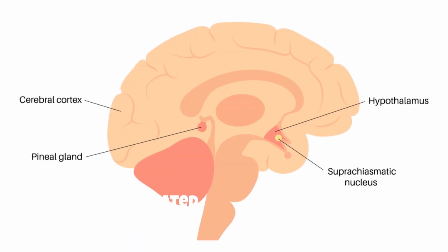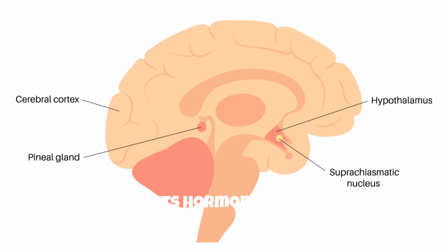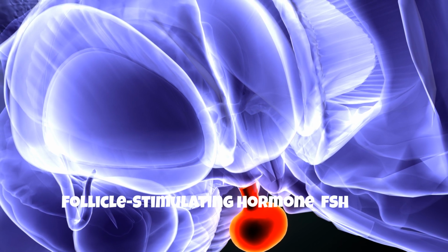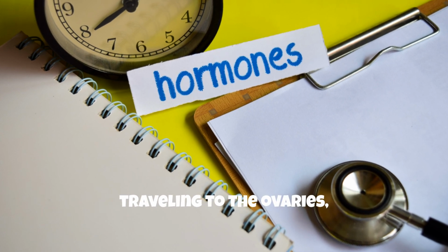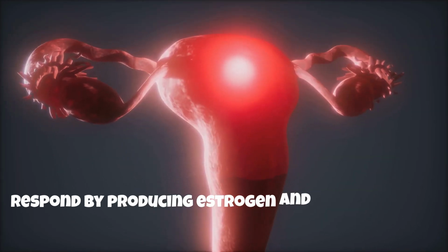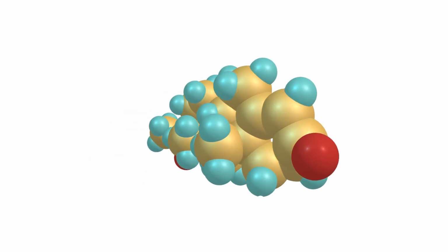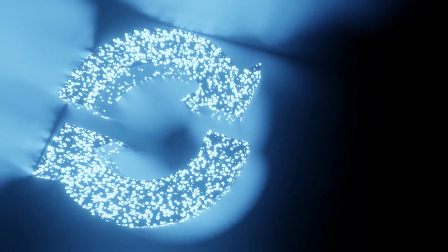This axis is crucial for the regulation and coordination of the menstrual cycle. The hypothalamus, located in your brain, sets the tempo and signals the pituitary gland, also in the brain, to release its hormones. The pituitary gland then releases 2 gonadotropins, follicle-stimulating hormone, FSH, and luteinizing hormone, LH, which are essential for the next phase. These hormones act as messengers, traveling to the ovaries, where they stimulate the production of other crucial hormones. The ovaries, in turn, respond by producing estrogen and progesterone, the hormones that prepare the body for potential pregnancy. These hormones are essential for maintaining the balance and rhythm of the menstrual cycle, making sure everything is in sync.